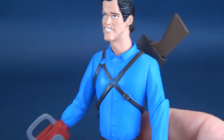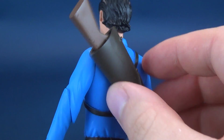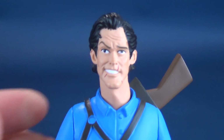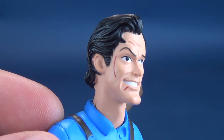Boy, I'm dating myself. One other thing, too, is that the holster of the boomstick can rotate back and forth. Consider, if anything, just a little bit of additional articulation, but that's about it. And here we have Ash. Not a bad, like I said, looking likeness for more cartoon Ash.